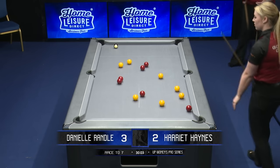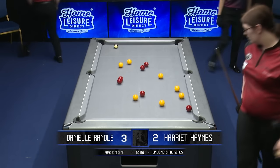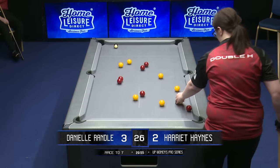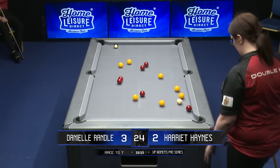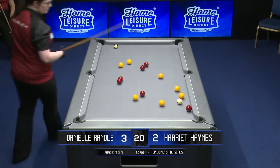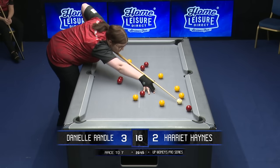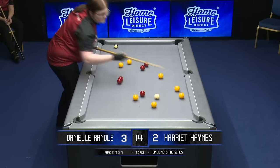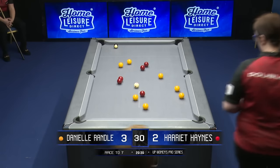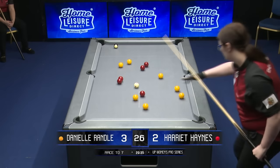That was always a risky cannon. I think she was looking to try and catch that full. If she did, the white wouldn't have gone in and off, but just catching it on that left-hand side means that she's lost the white ball again, and it's another opportunity for Harriet to counter-clear. And that will frustrate Danielle a little bit, because she did all the hard work in the last round to get ahead again, and she's immediately let Harriet back in.